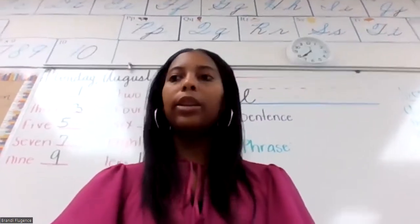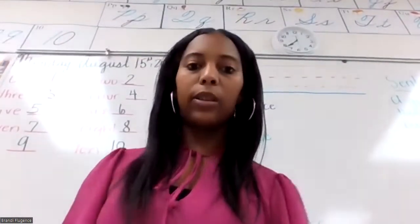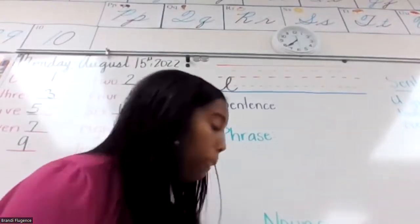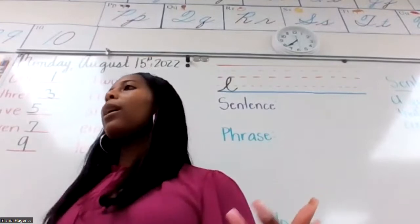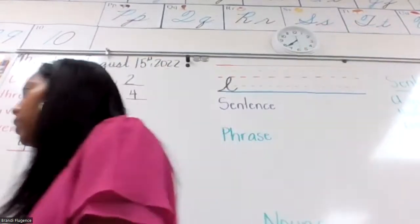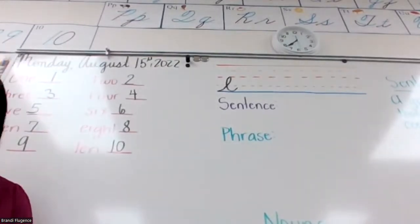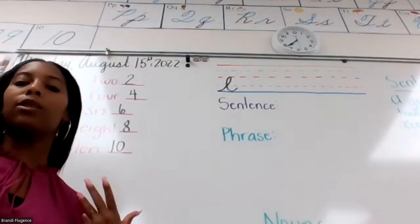All right, so today we're learning cursive letter E, lowercase letter E specifically. I know this is a letter that we're familiar with, right? Some of us have E's in our name. Some of us don't, but some of us do have a lowercase E in our name. So E is pretty easy, pretty simple. Like I said, this is just a refresher.